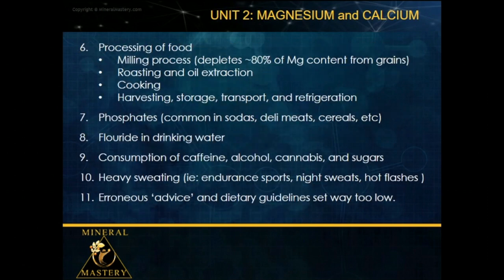The processing of food. The milling process: most magnesium in grains is lost through the milling process. Then you have roasting and oil extraction. Magnesium is lost from nuts and seeds through this process. Magnesium from greens is lost into the water when you're cooking those greens. And harvesting, storage, transport, and refrigeration, they all further contribute to nutrient loss.